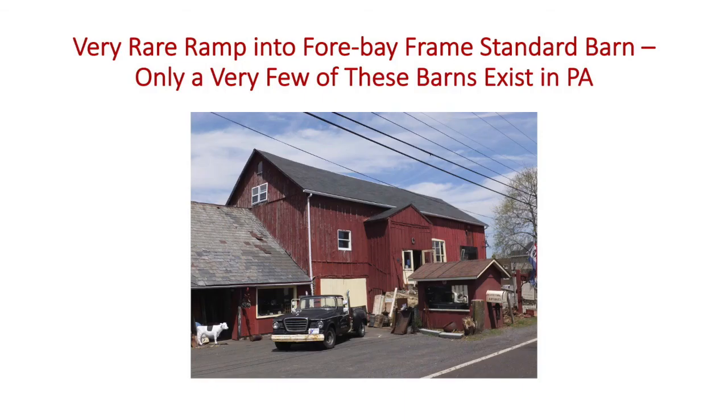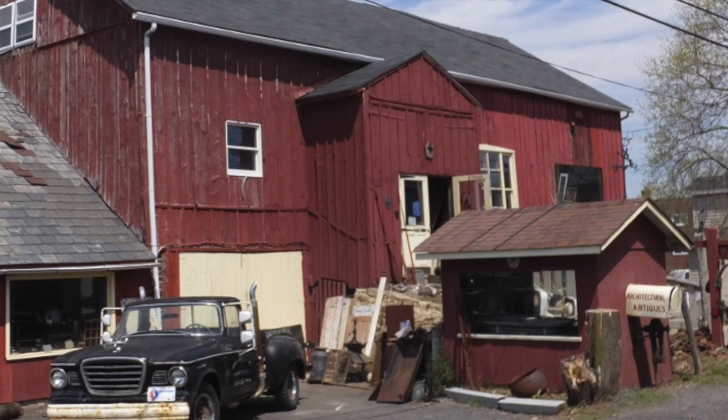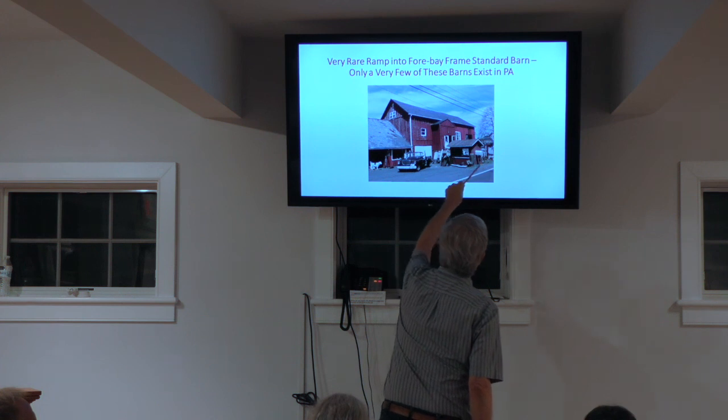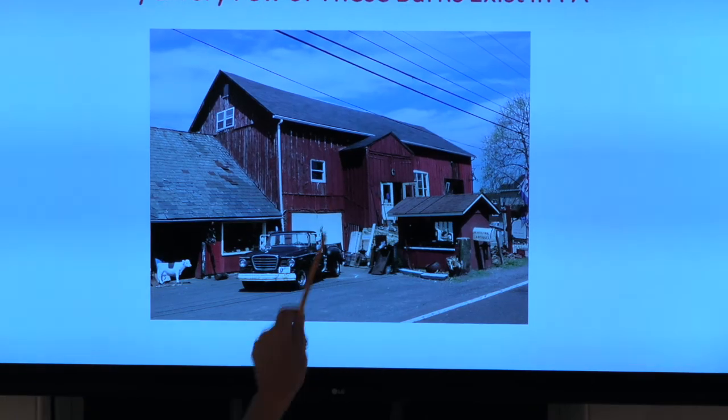Now, this is the second to the last slide, and the reason why this is so rare is because here you have a standard barn, okay, symmetrical roof line, and it's really been changed around a lot. That's not an original car. But here you have a bank, actually, right there. You can see it a little bit right there. You have a bank, a stone sidewall of the bank, okay? It starts right out here, and it goes up to a shed that leads into the forebay.